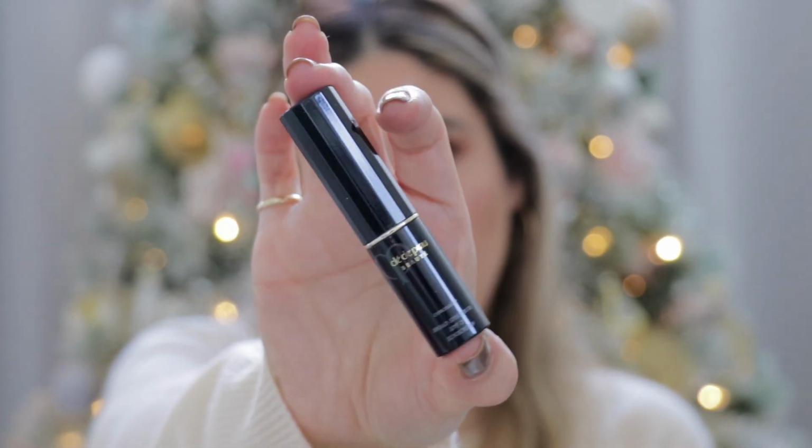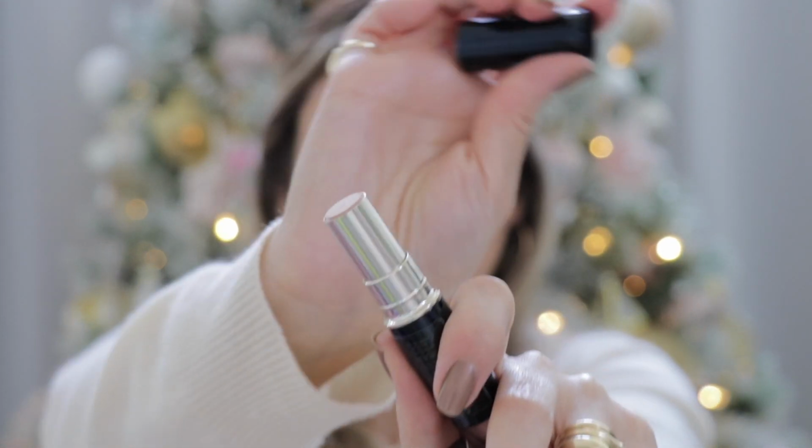This is the packaging, very nice. I really love this very dark, not even navy blue, but just a very deep blue. So hopefully the shade is right. It seems a little bit light, but it may be a good shade for me. I will maybe have to do a first impressions type of video, and see how this concealer works under my very dark blue under eye circles.